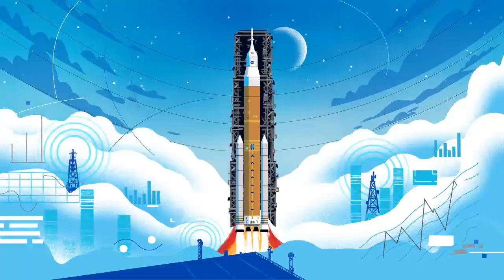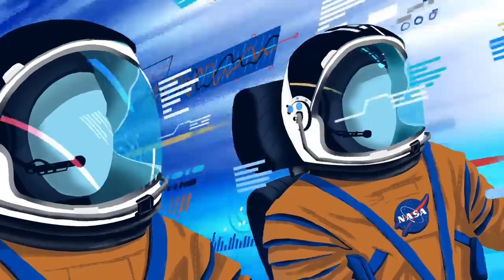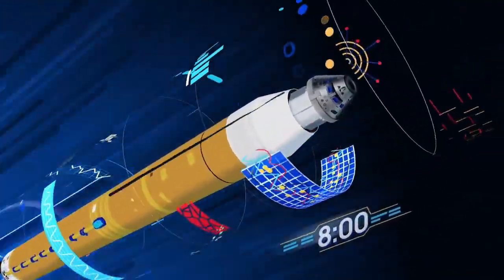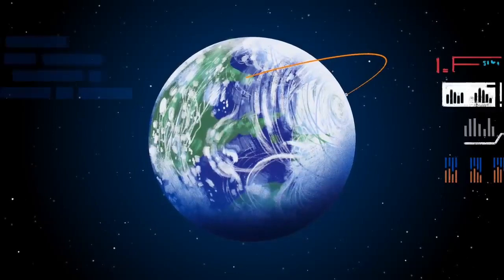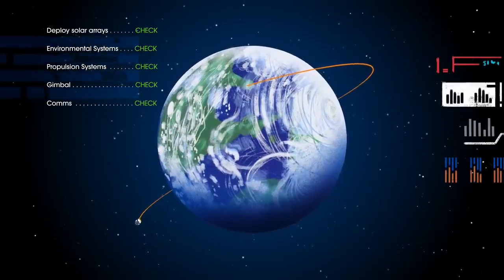Once ignited, there is no stopping what comes next. All 4 RS-25 engines and the 2 solid rocket boosters come to life, thundering our crew upwards. 2 minutes after ignition, the solid rocket boosters are spent and released. 8 minutes after launch, the core stage is depleted and separated. The upper stage fires briefly, placing Orion into a parking orbit around the Earth. Here, the crew reconfigure the spacecraft and check systems to confirm everything is ready for deep space travel.